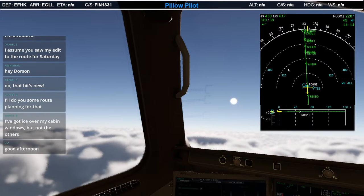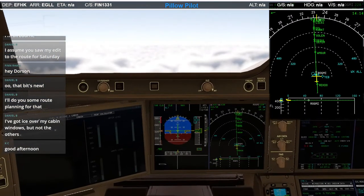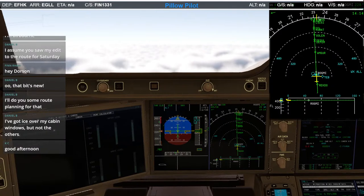It's amazing, isn't it? The ice levels. I'm very impressed. I don't know if it's accurate or not, but it's certainly a lot of ice.